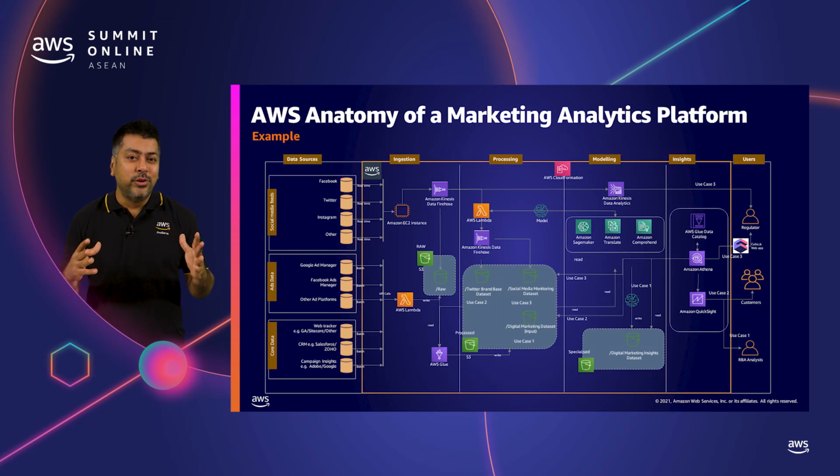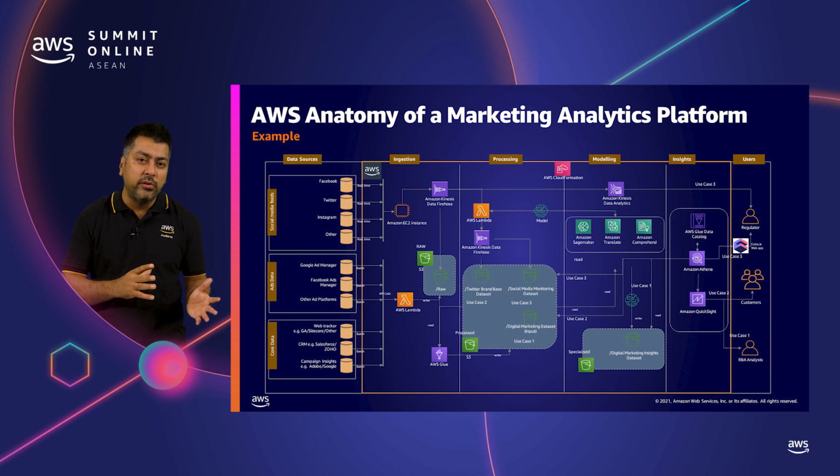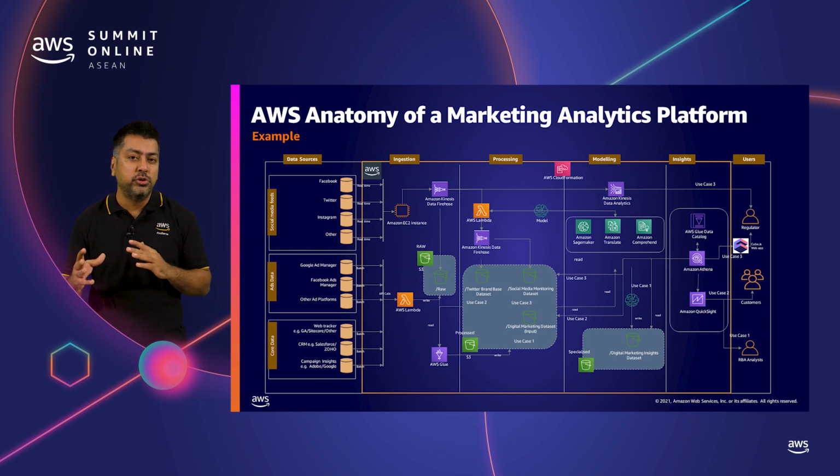The architecture shown here depicts an example of a typical marketing analytics capability built on AWS. This particular example is a composite of the 3 or 4 use cases we went through earlier, including Twitter brand analysis, social media monitoring, and marketing performance attribution. The architecture here represents the flow of data and derivation of insights that are then consumed by respective processes.